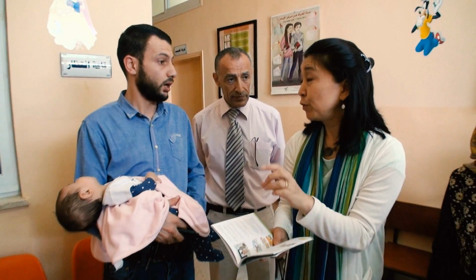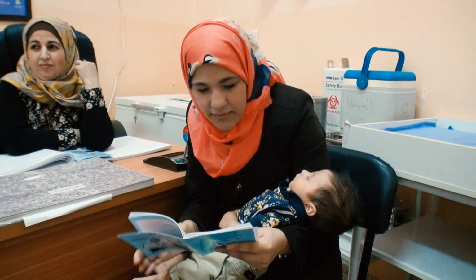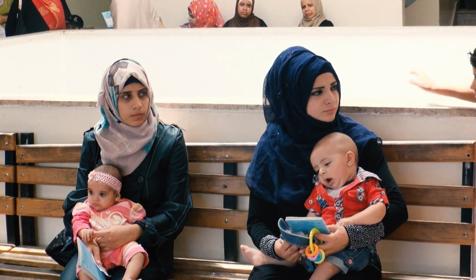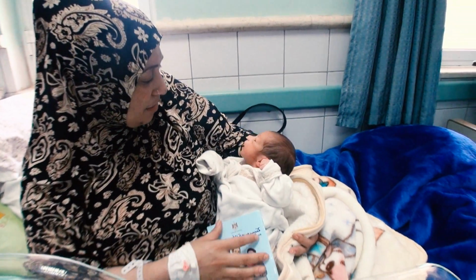Right now in Jordan, JICA is supporting UNRWA to develop a mobile application based on the MCH handbook. The MCH handbook was originally developed in Japan. This Japanese innovation has been adopted overseas and has become an important tool in connecting mothers, children, and families with medical institutions.